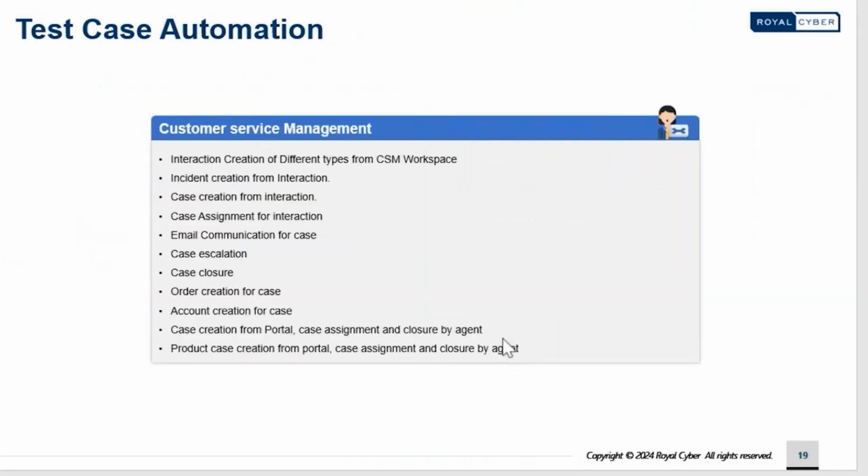On this page, you can see the out of the box test cases that are pre-recorded in Gotestpro, listed for the CSM module. So these are the test cases that are pre-recorded in Gotestpro for the CSM module.